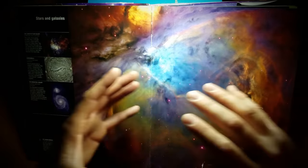But what is certain, though, is that the universe is expanding and has been doing so since its origin. So we know it's been expanding since its origin about 14 billion years ago. 13.7 to be, I guess, the most specific estimate currently.